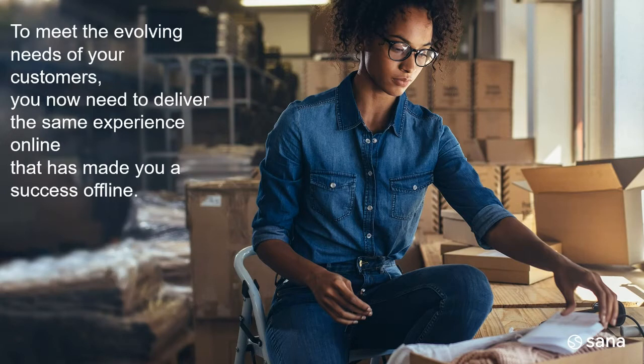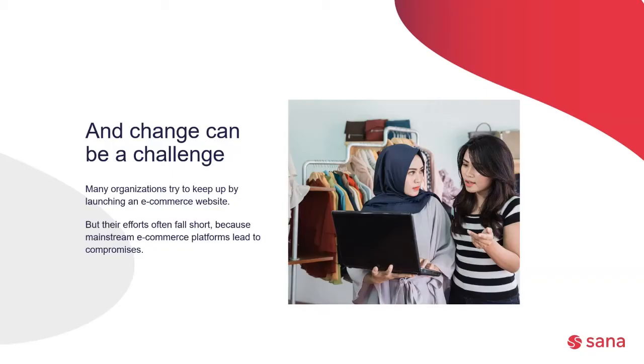And a lot of customers who work with Sana have come to us as really established businesses who've been operating for years, and they've really built their business off the back of referrals and recommendations. They might be the best provider of what they do within their field, and they don't want that to drop off by providing an online experience. They want to continue to drive forward, offering the same exceptional service that made them so successful in the first place. But these things can be a challenge.